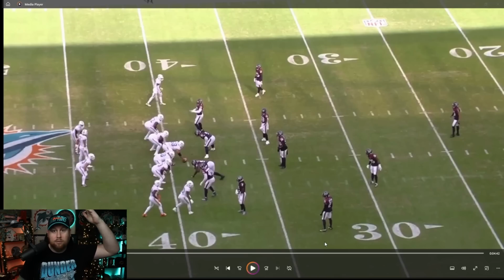Obviously, we saw a snap go over his head. He had to jump on the ball. But his snaps are still kind of all over the place. Not as much. He is getting better as the year goes on. But this play in particular, you're going to see a high snap.